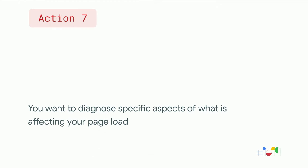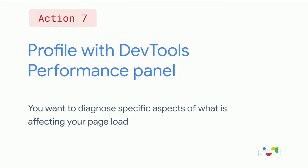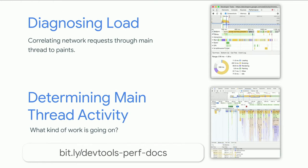All right, action 7. You want to diagnose specific aspects of what in particular is affecting page load. And I think I remember this is the DevTools performance panel. Yeah, my buddy. I like the performance panel. There's some good stuff. In the performance panel, we're all about getting into the details. And really, in order to show what this is about, you should do a demo. Do I have to? Yeah. OK, I'll do a demo.